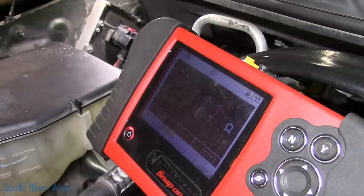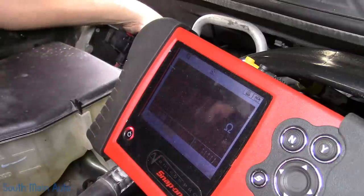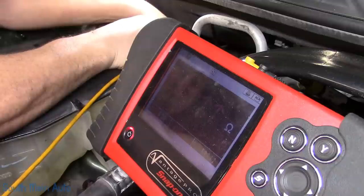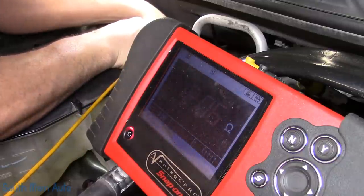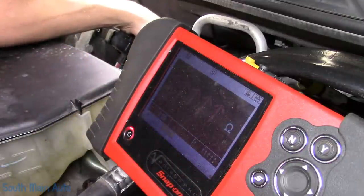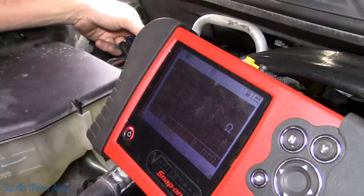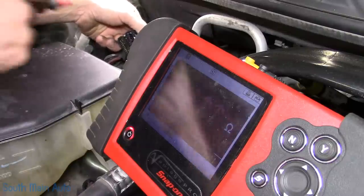Okay, so we are going to check cylinder number 1 first. That is connector C3, pin number 6. So that is C3, black with natural, pin number 6. That's 10, 9, 8, 7, 6. That one is 12.06 ohms. And then we will test, get my diagram again. Number 4 is in connector C1, pin number 28. C1 is black on black, number 28 should be right here.